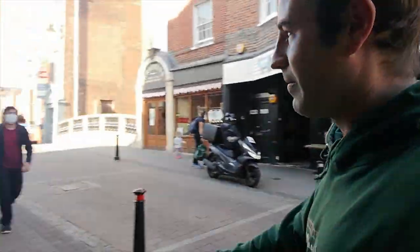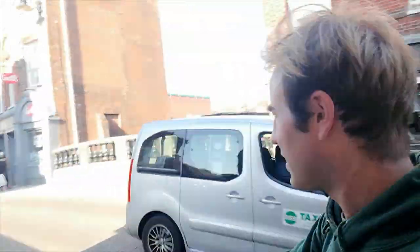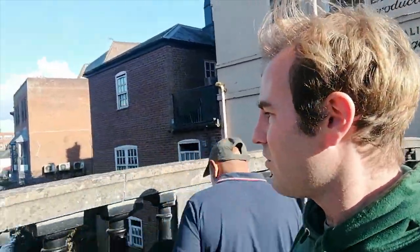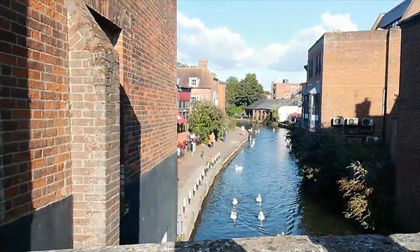So as we get to here, you can see there's a bridge here, and this is called Bridge Street for fairly obvious reasons. The main street through the middle of Newbury Town Centre. This is Bridge Street. And this is a bridge over the River Kennet stroke the Kennet and Avon Canal. So if you look down there, you can see some swans swimming under the bridge. And that way, as I said, Newbury Town Centre. And if you look on this side, you can see there's a lock just there. So let's go to that lock. It looks quite interesting.